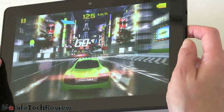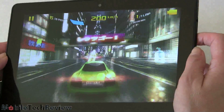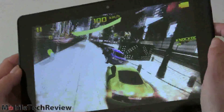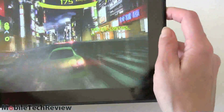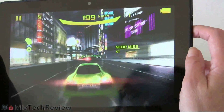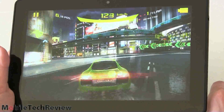Absolutely gorgeous looking. Whoa! You can see the particle effect right there for the water. Plays beautifully, very smooth. It's a game where you often see some frame drops, but I'd say this is just darn good. So that's Asphalt 8 on the Kindle Fire HDX 8.9.